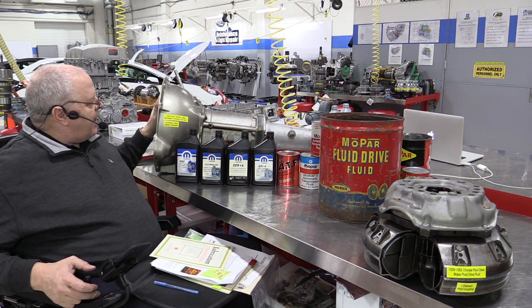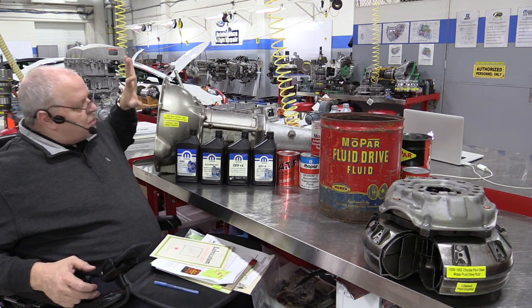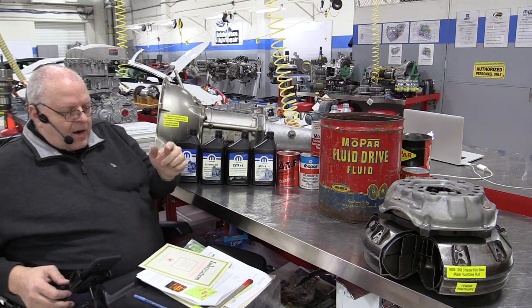So I haven't had a chance to take this one apart yet and play with it, but this was a two-speed transmission for the 1953 model year. It's Chrysler's very first planetary gear set based automatic transmission.